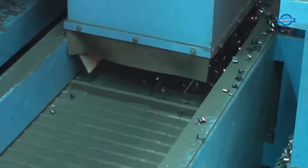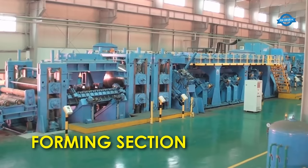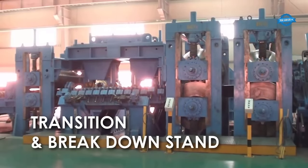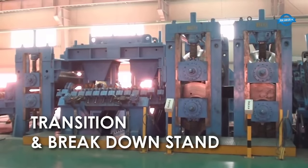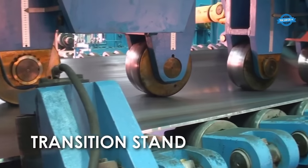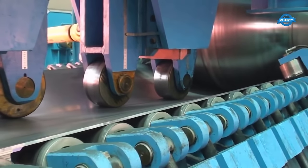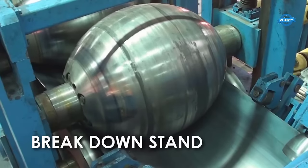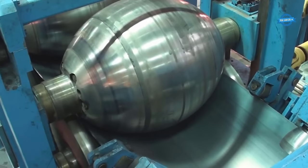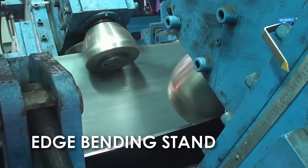The forming section is a critical part of the manufacturing process. It begins with the transition and breakdown stand, initiating the shaping process of the strip. The transition stand and breakdown stand further mold the strip into a tubular form, while the edge bending stand refines the edges of the strip, ensuring precision in the tube's shape.